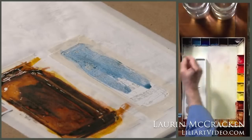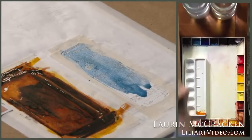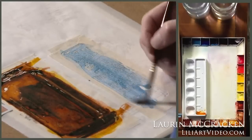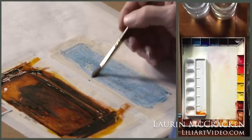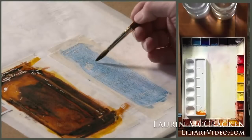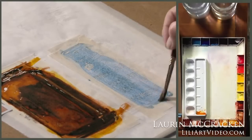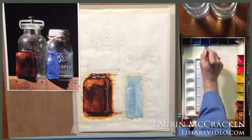Once you get it awake and moving, and obviously this is in great shape here. Again, letting it get a little bit darker as it moves down the bottle. Okay. Now, let me just pick up a little bit over here. Okay. Now, I'm going to throw some of this phthalo in here.